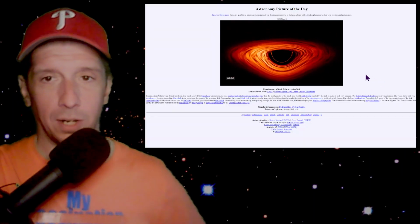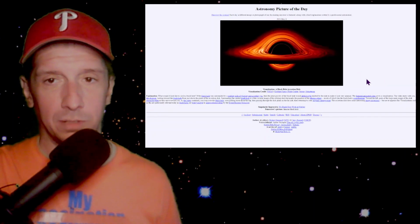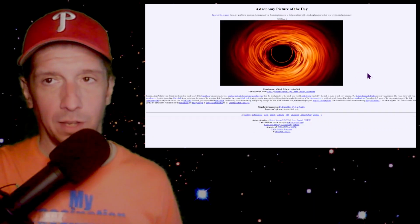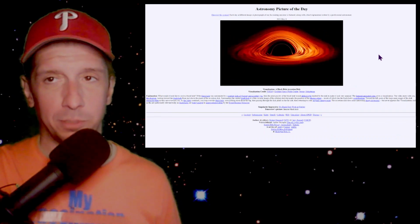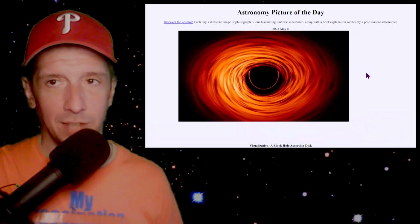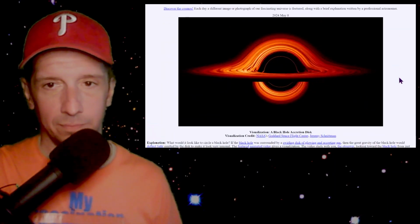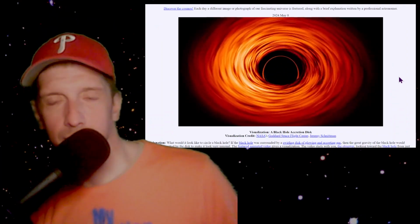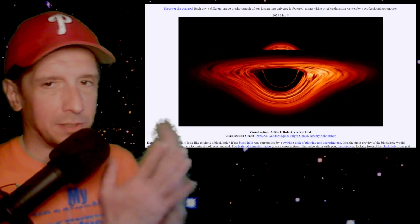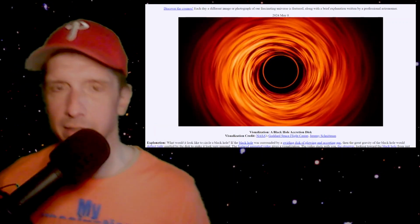Moving on to our astronomy picture of the day, which is not a picture at all. It is an artist's rendition of the massive radio source, sometimes referred to as a black hole. We talked about them yesterday briefly. And for some reason, it does not want to be full screen. Anyway, it's talking about the way light is bent. It's a way to explain gravitational lensing.